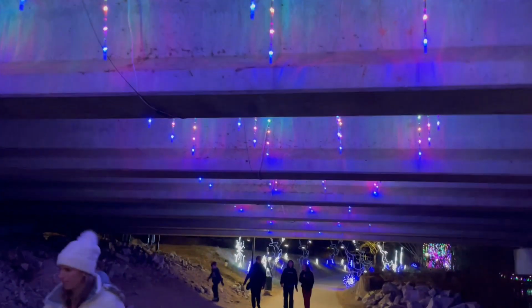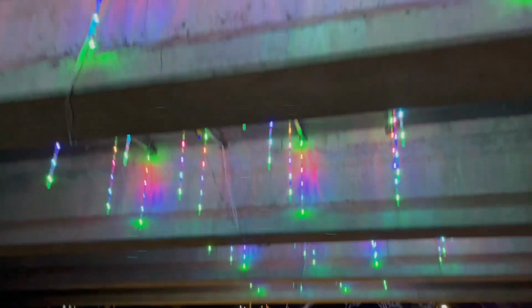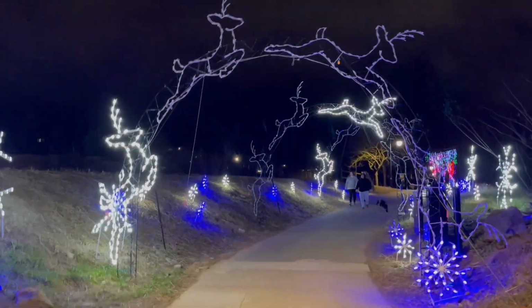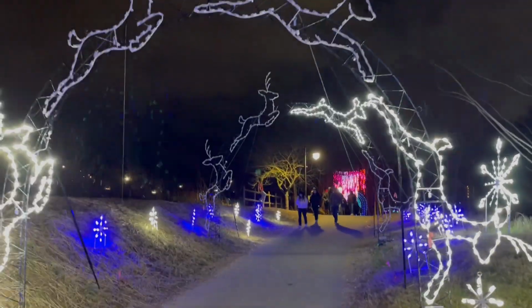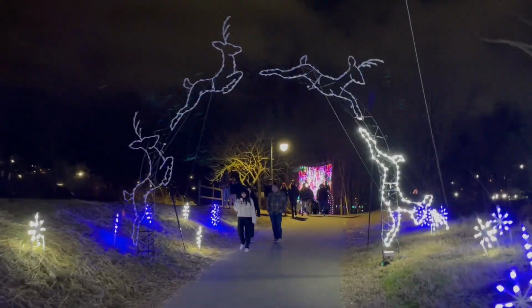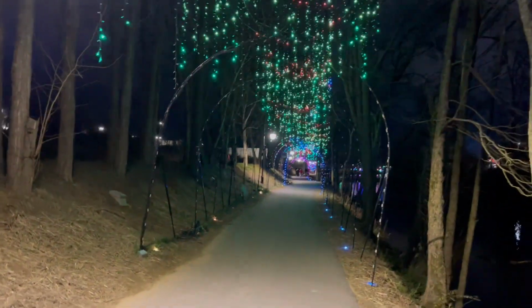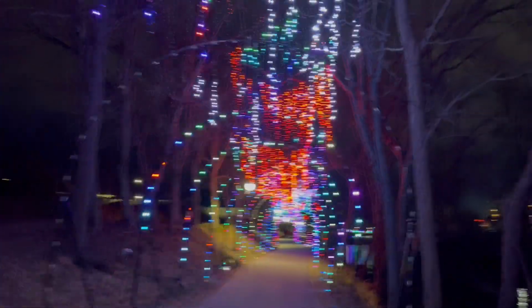And as you walk under the bridge right here, you have these pretty icicle lights hanging down. The lights sure are pretty. Changing colors.